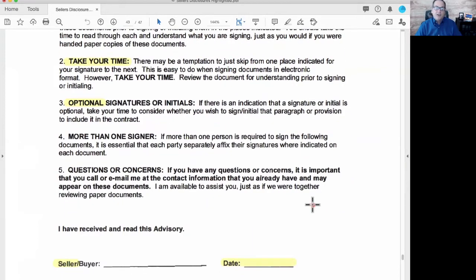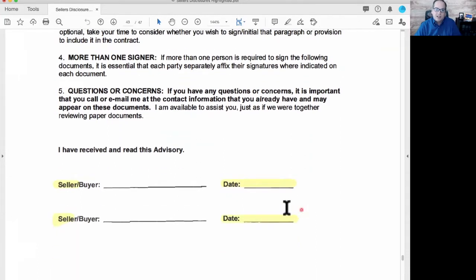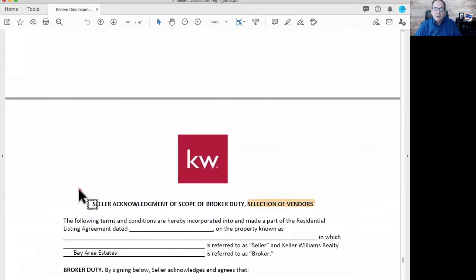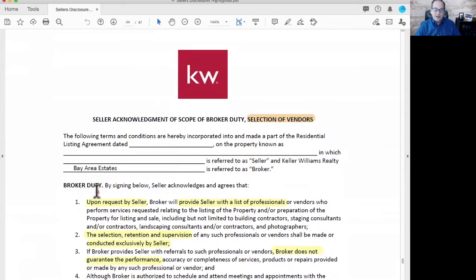It's saying that there may be more than one seller. That's okay. Really, it's just saying be careful when you're signing electronic documents. So the seller's going to sign and date. The next document from Keller Williams is the selection of vendors.